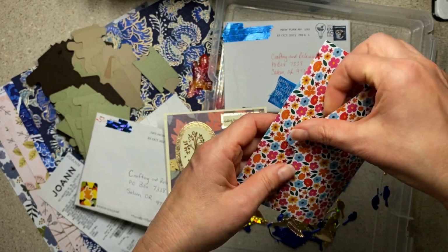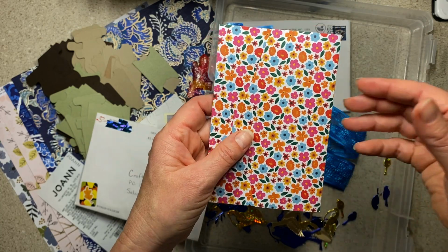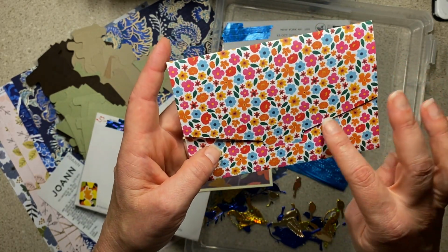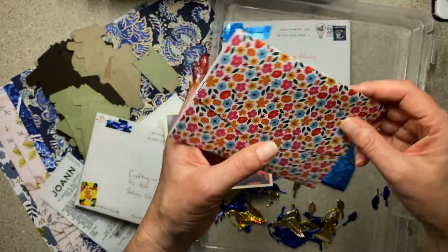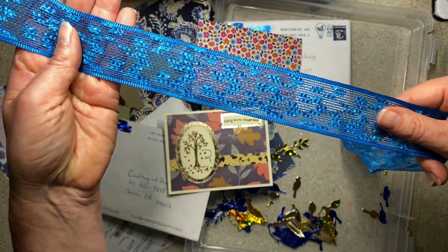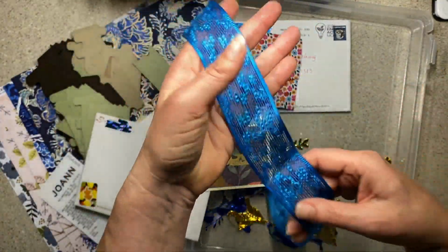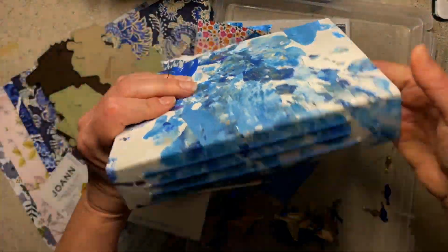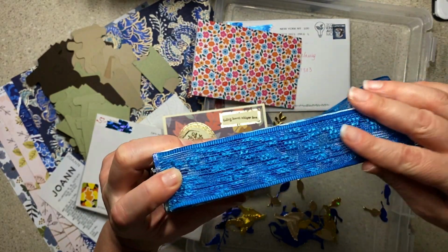Another journaling spot, and I think if you make journals or junk journals, you're always looking for creative ways, interesting things that open up. I think I would probably ink the edges to make them pop a little, and you could even decorate this right here. Super cute. And then, oh my gosh, she was cleaning out her stash and she found this blue ribbon and she thought that I needed it. And I think she's probably right. You know, Nancy, this would be really cool on the spine of a journal. Like this. Be really cool like that too.